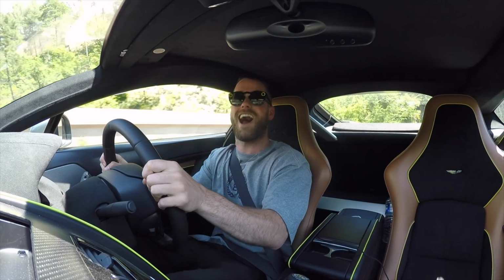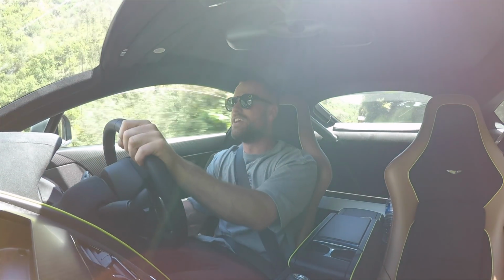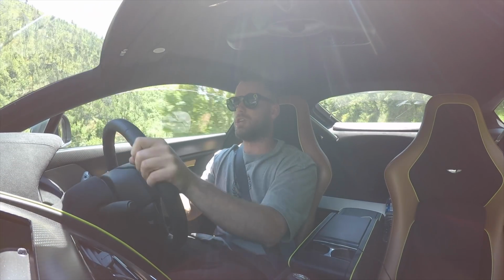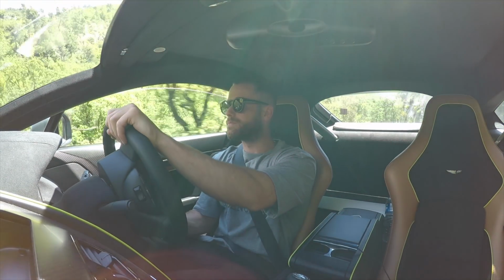Jesus Christ. Nearly just had a shunt. Nearly. One thing I would say at this point, if you are coming over here, do drive safely. Don't be a knobhead. Don't copy me.